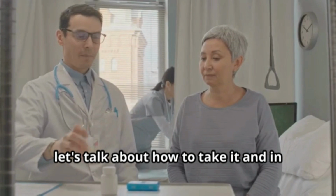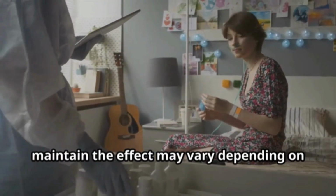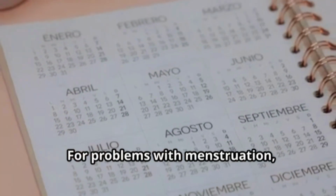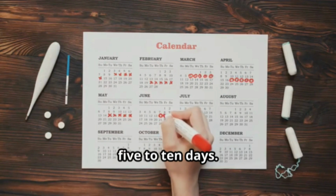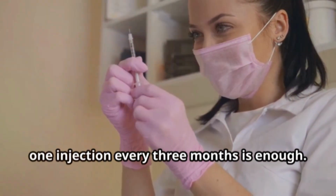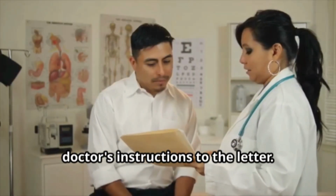Now, let's talk about how to take it and in what dosage. The initial dose and the one taken to maintain the effect may vary depending on what is being treated. For problems with menstruation, it is normal to take a daily dose for 5 to 10 days. In the case of injectable contraceptives, one injection every 3 months is enough. It is super important to follow your doctor's instructions to the letter.